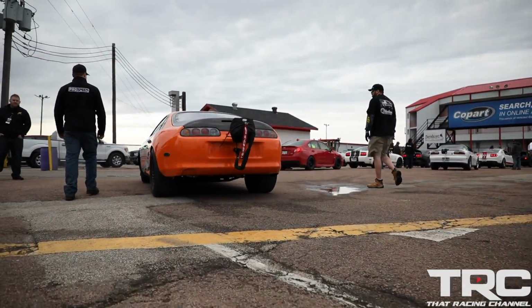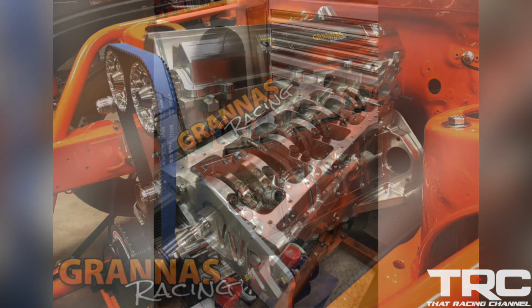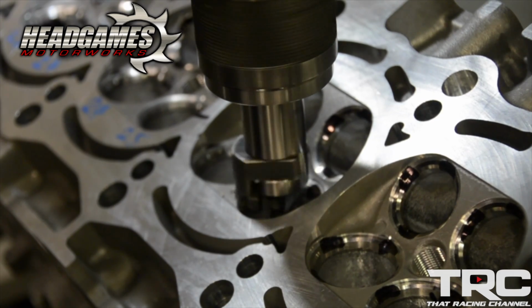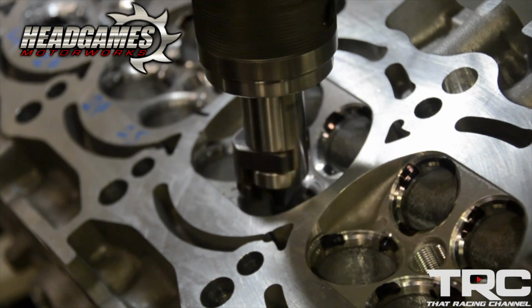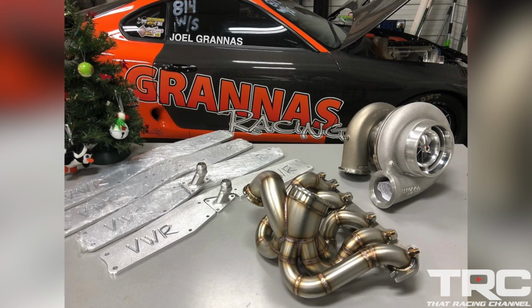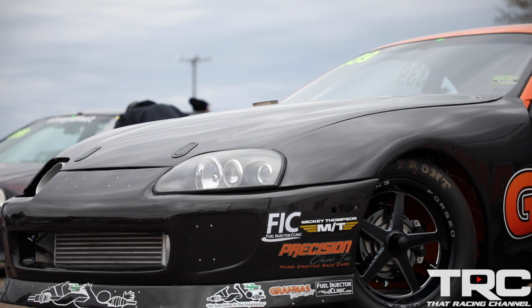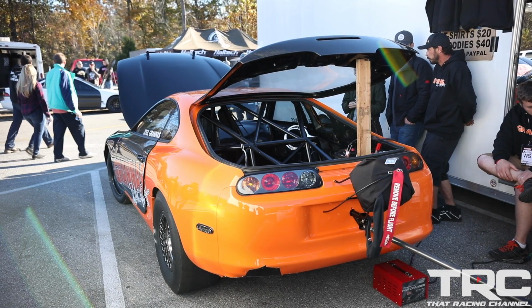As far as the motor goes, it's a Bullet block. The guy's out of Australia. It's a 3.2 stroker crank, and it's an aluminum rod motor. It's got a Head Games head, GSC cams, CPC intake manifold. It's got the Buck Performance IGN 1A coils, Precision Pro Mod 88. The header is by Dana at Virtual Works. The radiator and the intercooler were built by Jason Schmuck. The fuel cell as well.